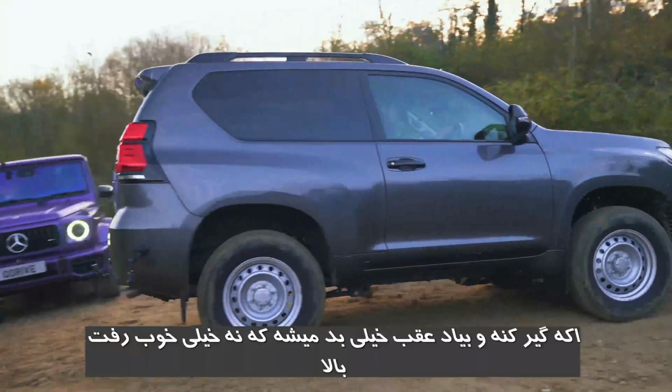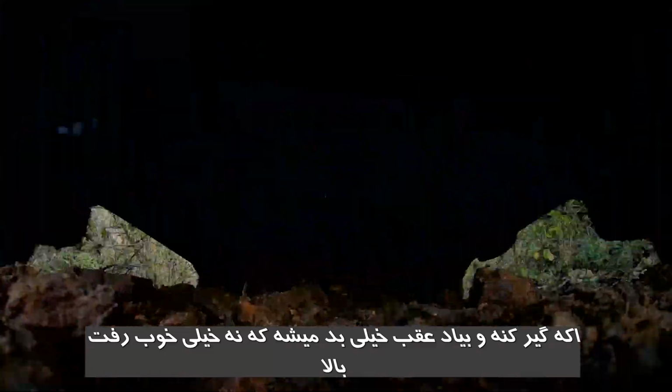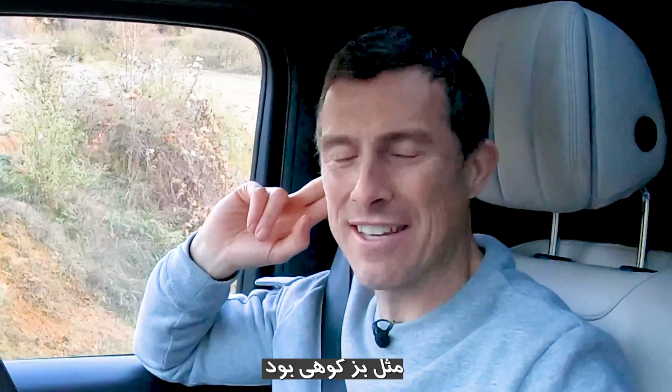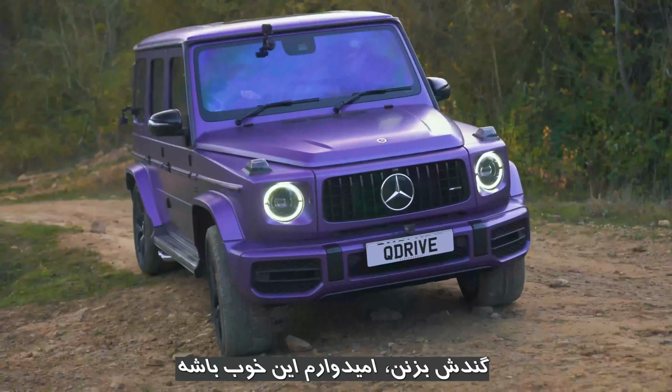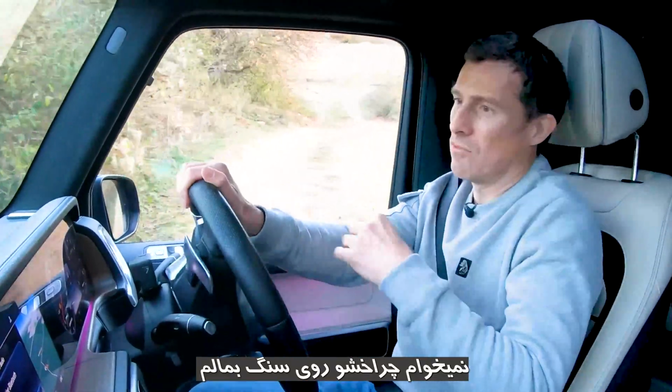Right, what's going to happen here? Now, if he gets stuck, he could roll back and be in a lot of trouble. Oh, he just aced that. That was like a mountain goat. Bugger, I hope this does all right. I hope I don't damage the wheels on the rocks.